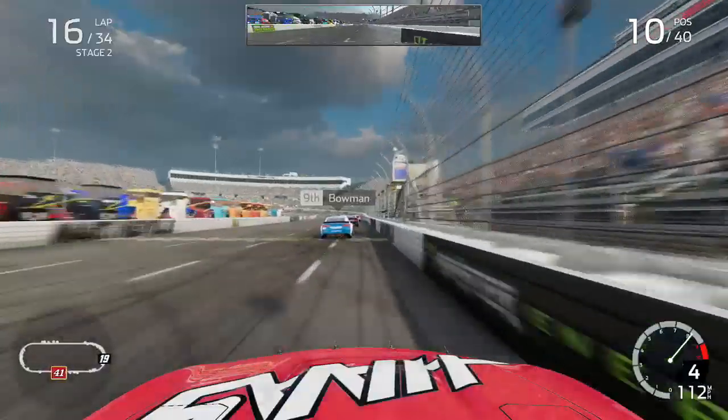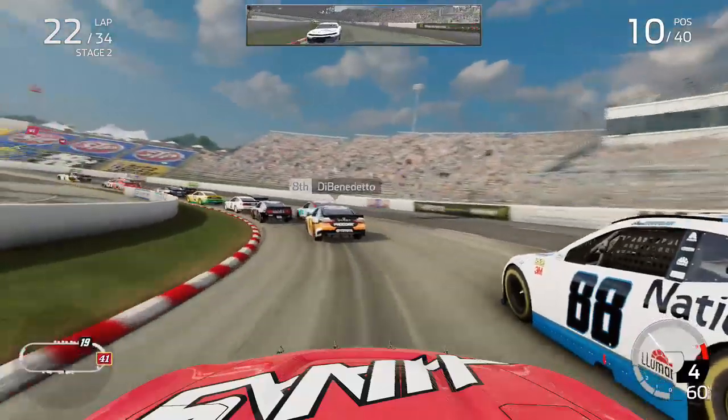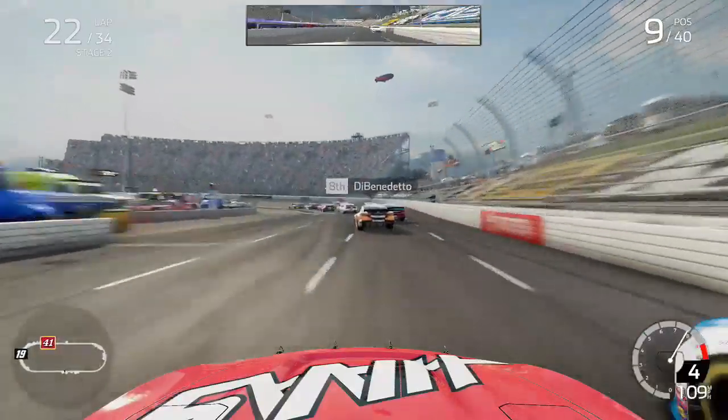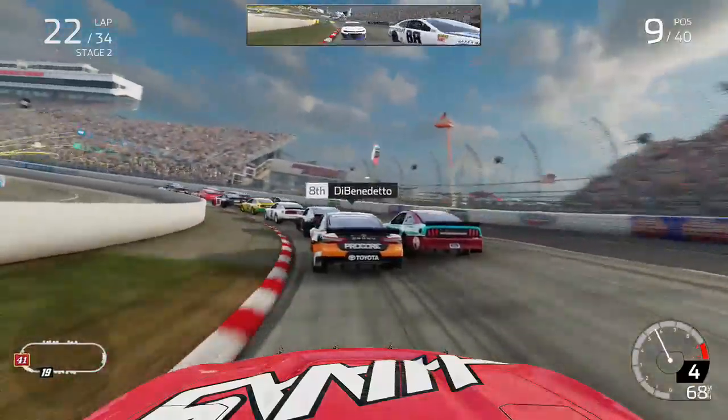Alright, there was your crank it up. You can see just how loose the car is now as we came out of turn 4 at this point, now on lap 22, looking up the inside actually of Alex Bowman as we exit turn 2, but the car is just so loose. I was just hanging on for dear life. These adjustments didn't really help, so I knew we were going to have to go up even further at the end of the stage.